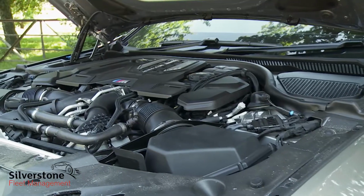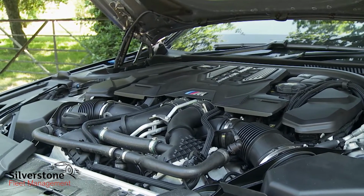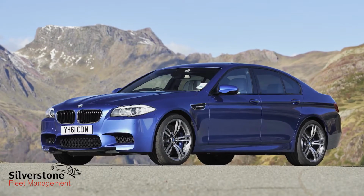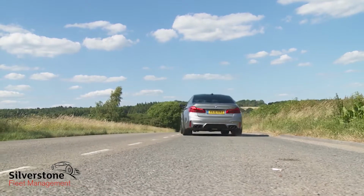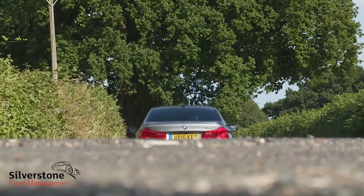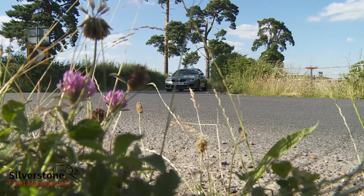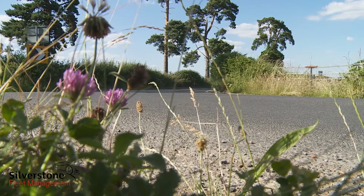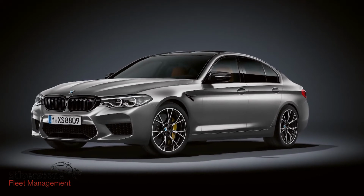Now, power is provided by the most potent engine ever devised by BMW's high-performance M division, a revised version of the 4.4-litre V8 unit used in the previous F10 series model. This time, thanks to a sharper set of twin turbos, a new cooling system, a revised exhaust and higher injection pressures, it puts out 600 horsepower. That's 40 horsepower more than before, or as much as 625 HP in the case of the uprated competition variant.